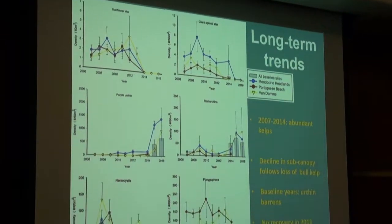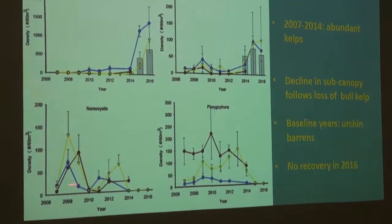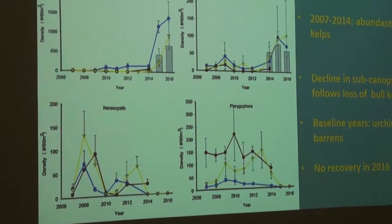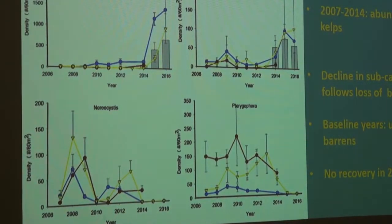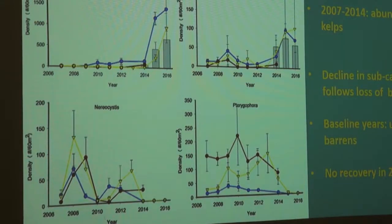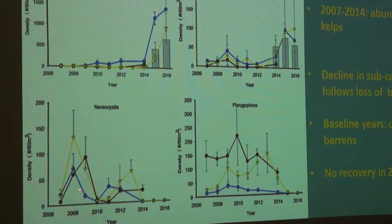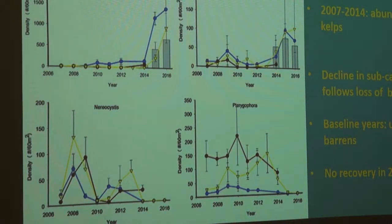One more set of graphs now for the kelps. So on the left is bull kelp, Nereocystis, and on the right is Pterygophora. So that's an understory kelp that doesn't grow all the way up to the surface, but can form dense canopies of kelp below the surface. And so, again, bull kelp was fairly abundant at all of these sites, pretty variable over the years, but then starting in 2014, it pretty much disappeared at the same time as the sea stars disappeared.